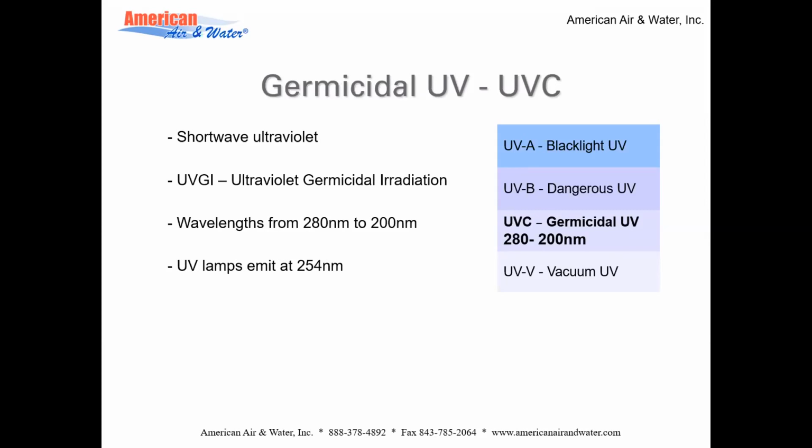The germicidal part of the UV spectrum, also called UVC. The UV part of the spectrum consists of several bandwidths or spectral ranges in order of descending wavelengths. They are UVA, which is the long wave UV. This part of the UV spectrum causes tanning and permanent skin aging. The UVB part is a small but dangerous part of the UV spectrum. Prolonged exposure causes sunburn and could result in permanent damage of the skin and the eyes.